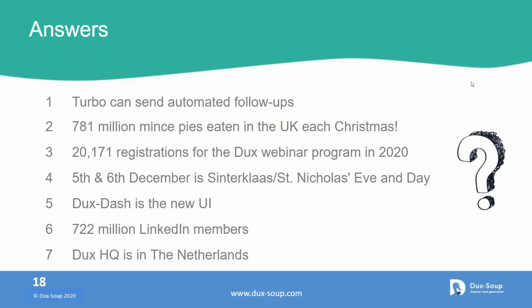Unbelievably, 781 million mince pies are eaten in the UK each Christmas. Work that out, roughly 15 to 20 per person, a huge amount, very popular. That's the answer to question 2.